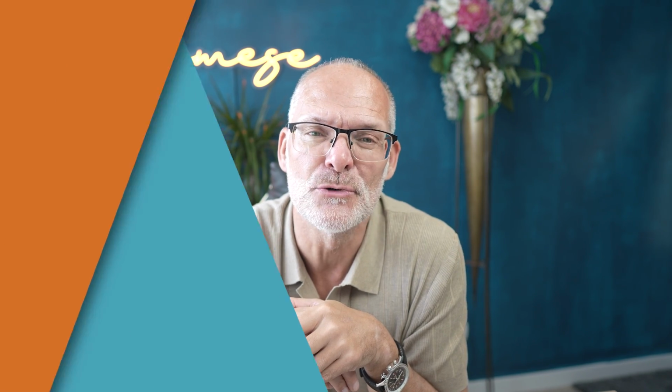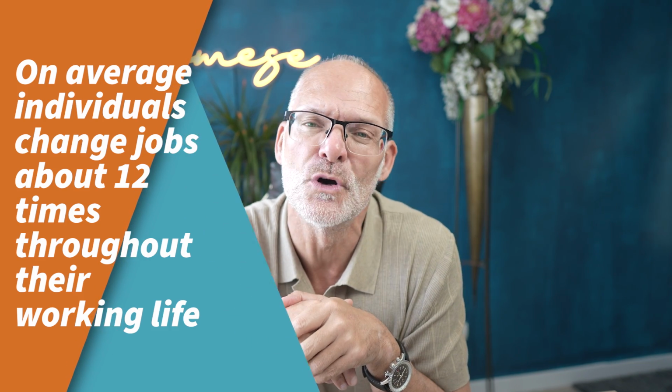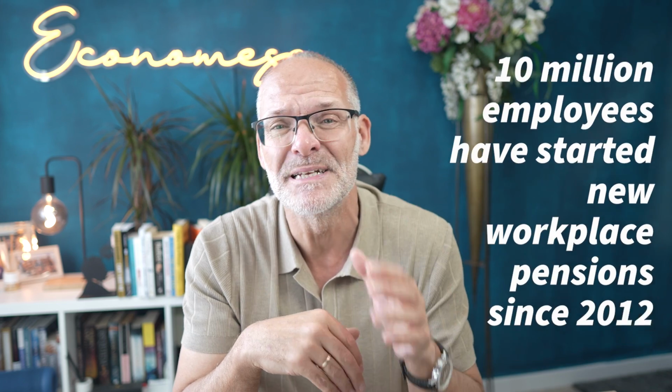Now, this might seem simple, but it can have significant implications both for you, your financial health, and your financial retirement comfort. On average, individuals in the UK change jobs about 12 times during their working life. And thanks to auto-enrolment, a further 10 million employees have started new workplace pensions since 2012.